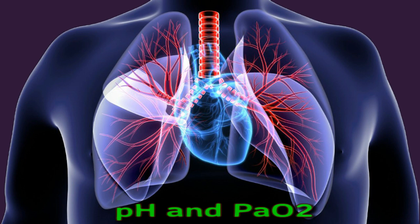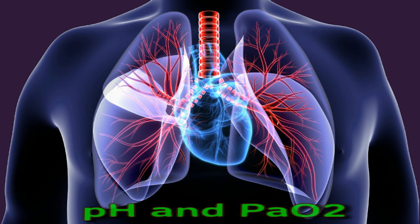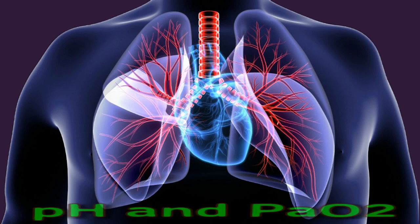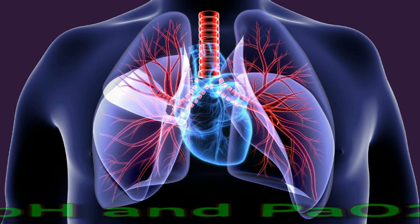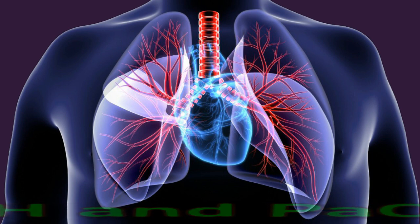A doctor usually performs a blood gas test in a hospital when a person has a severe illness or injury. The doctor will draw blood from an artery in the wrist to check how well the lungs and kidneys are functioning. Results of a blood gas test can help to determine the cause of breathing problems. However, a doctor will also consider results of other tests before making a diagnosis.